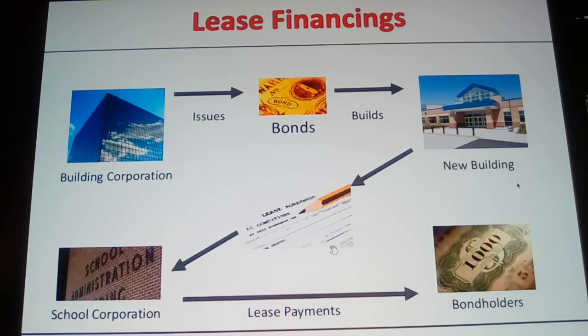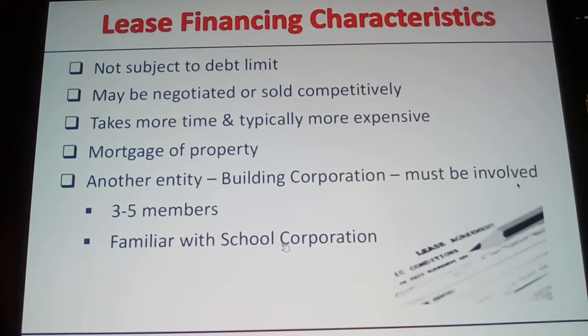So it's a more complex structure, but the biggest benefit is that it's not subject to your debt limit. There's no limitation on how much you can issue as a lease financing. So it takes more time. It involves a lease, it involves a mortgage, it involves real estate descriptions, it involves a second entity. So there's a lot more documentation that goes into a lease financing, and therefore it's typically more expensive overall. Not extremely more expensive, but just more expensive than a GO bond.